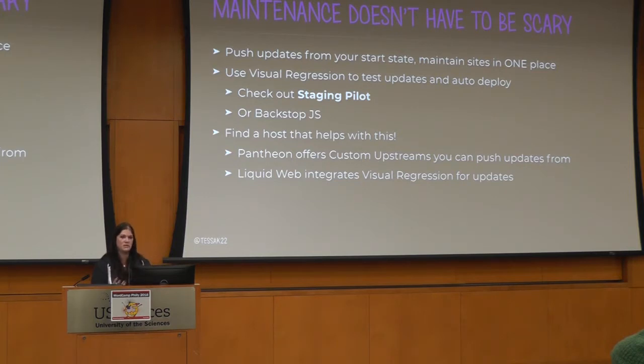And if visual regression from scratch is scary to you, try out Staging Pilot. That was one of the things I mentioned as a service. Backstop.js is a really good open source library that you can use. There are also tons of commercial visual regression tools that you can use. And find a host that helps with this.